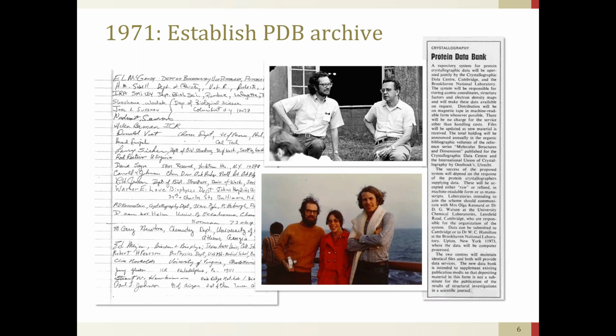The lower picture shows you another picture of Walter on the left, and to the right of me, who's also in this picture, is Tom Ketzel, who took over the PDB after the very untimely and early death of Walter. So that's how the PDB began.